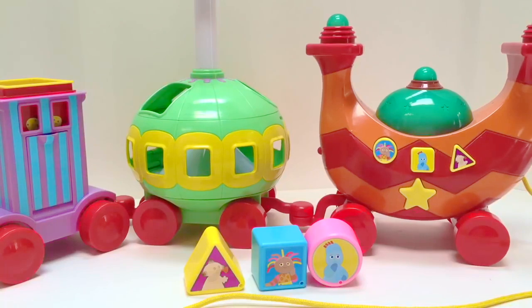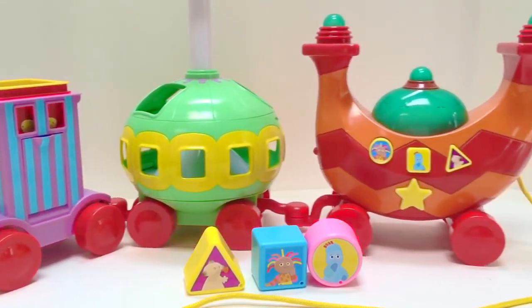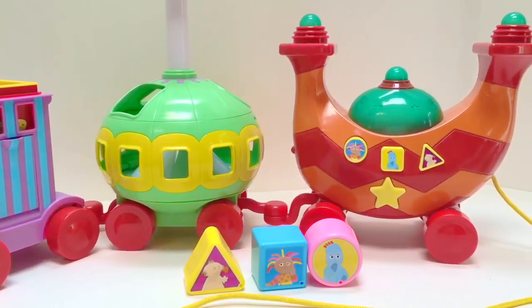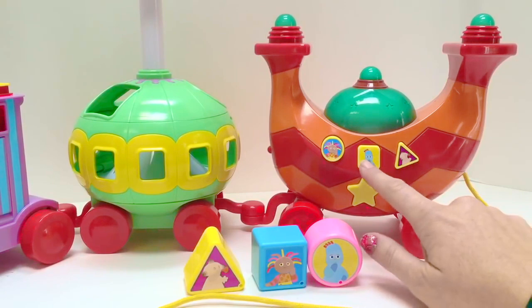Hello and welcome to Tiny Treasures. Today we're excited to have a new In the Night Garden toy. It's the stacking musical Ninky Nonk. And we all love the Ninky Nonk. As you can see, the front of the Ninky Nonk has 3 buttons.